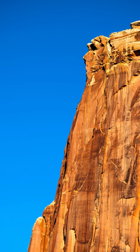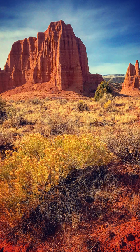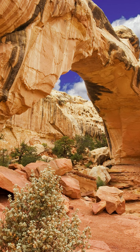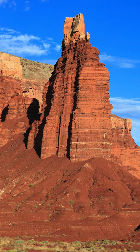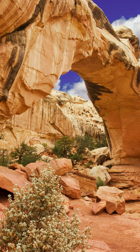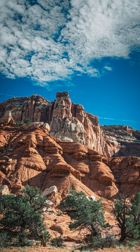The park features stunning rock formations, such as cliffs, canyons, domes, and monoliths, as well as historical and cultural sites, such as orchards, pioneer cabins, and Native American petroglyphs. Some of the highlights of the park include the Scenic Drive, the Hickman Bridge Trail, the Fruita Historic District, and the Cathedral Valley. Capitol Reef National Park is a hidden gem in Utah that offers a rich and diverse experience for visitors.